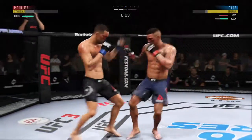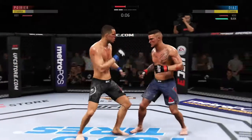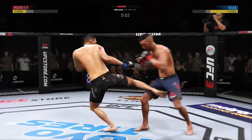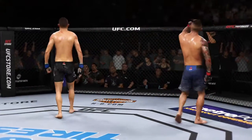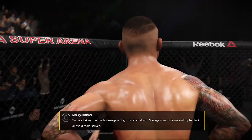Oh, nice counter jab to snap the head back. Just out of range with the straight left hand. All right, that's the end of round number two. And there is the horn. Big 5 minutes.